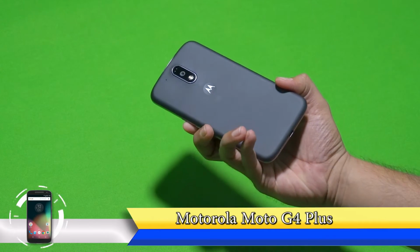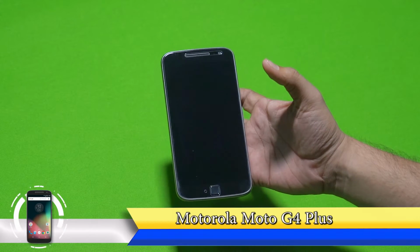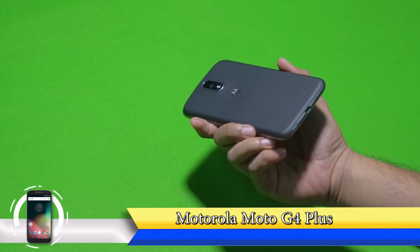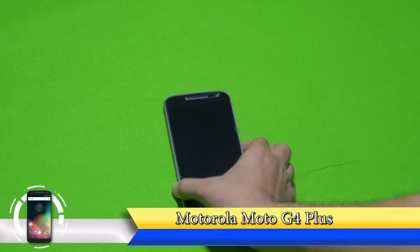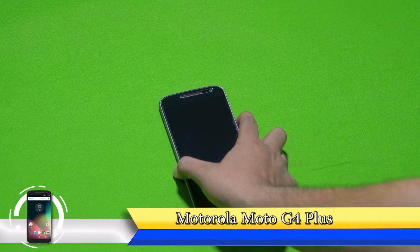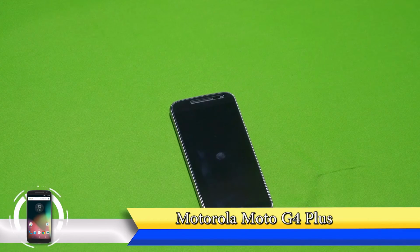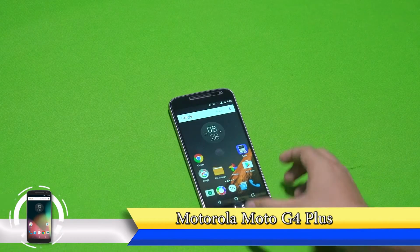As you can see, it's really classy, and it's irresistible. Now let's start the cell phone. Now that the phone has started, let's talk about its features.